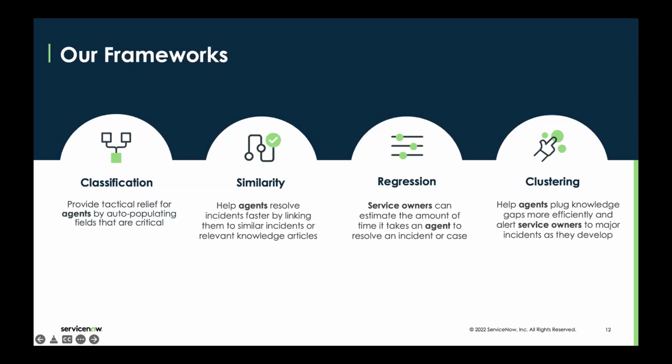When you have those insights, you can start addressing those incidents. Start deflecting incidents by allowing for self-service via the virtual agent, find automation opportunities via integration capabilities, or ask: can I improve my knowledge base, for example?